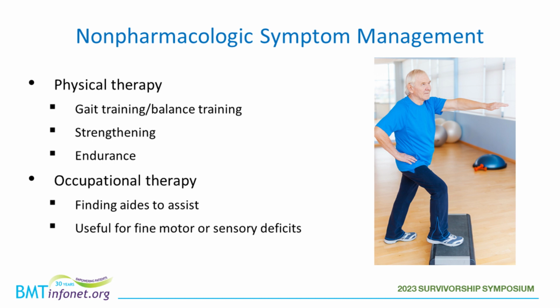The non-pharmacologic symptom management, other things we can do for our peripheral neuropathy. Physical therapy can be very helpful for both motor and autonomic neuropathy. It can help strengthen your muscles. It can help with your walk and your balance. It can help with endurance, which is important for all of us. It can also help with the autonomic neuropathy. For example, if your blood pressure tends to drop, they can really help you learn how to move slowly to prevent that from happening.